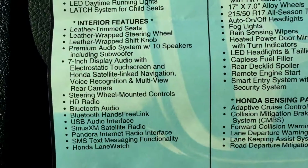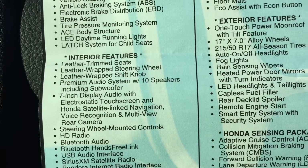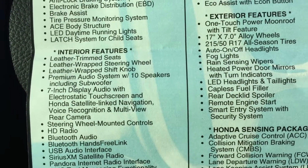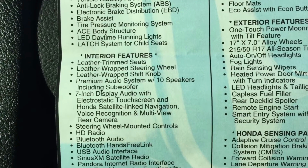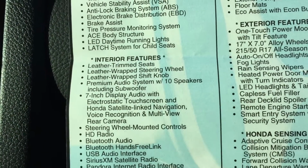Most cars on the interior features, if you look, say leather trim seats. And I think they've gotten called out on that years ago. They used to just put leather seats on the window sticker. And it was kind of false because not the whole seat is always leather. They don't use leather on every surface of the seat.